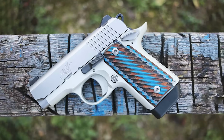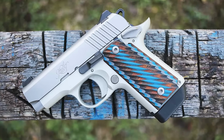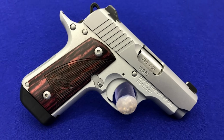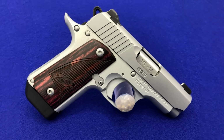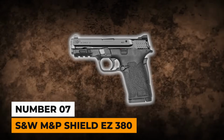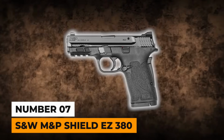The Kimber Micro 380 is smooth, accurate, and stylish as hell. It's the gentleman's, or gentlewoman's, carry pistol, but it'll still do the job when things get ugly. The name says it all, EZ, because this pistol was built to make life easier.